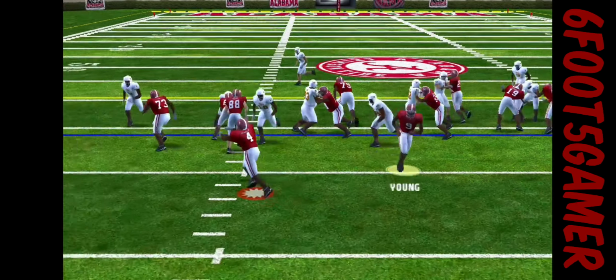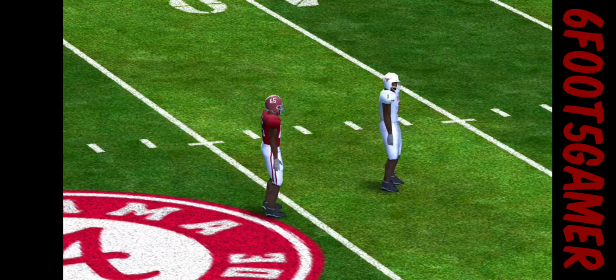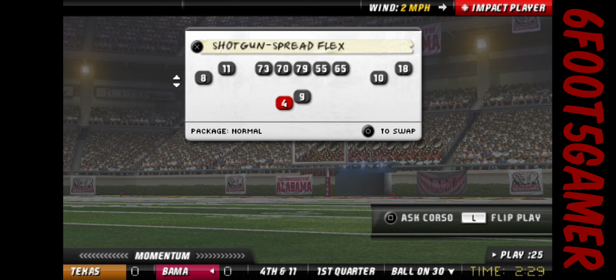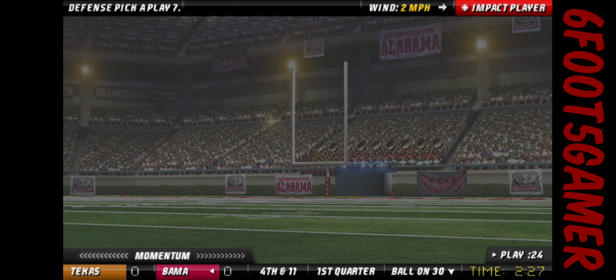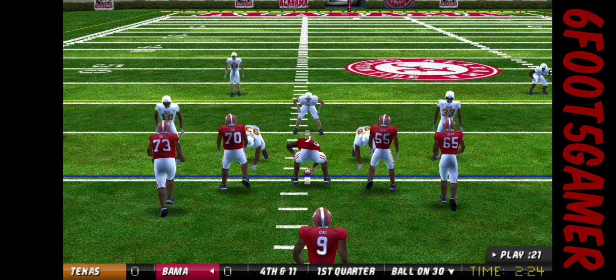They line up in the jumbo set. Robinson on the toss. Jamison brings him down for a loss. They couldn't even get that drive started. Take the keys out of the ignition, sweetheart, because this defense didn't let them even get out of the drive here. Looks like they're going to go for it on 4th down.